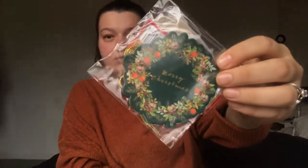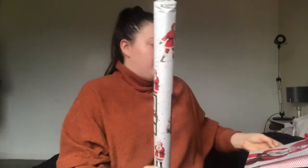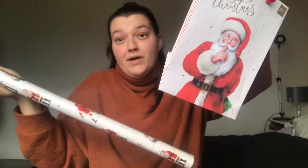From WILKO, I only picked up some gift tags and these are just really sweet. They're just saying Merry Christmas and they're green. These were like 50p each. From M&S, I picked up some wrapping paper, which is this one, and it's 4 meters, it's £2, and it's just got Santa Claus on it and some Christmas trees, and I thought that was really cute. And to match it, I just picked up this gift bag, which is £1.50, and yeah, why not.